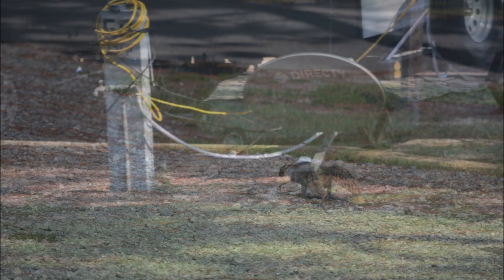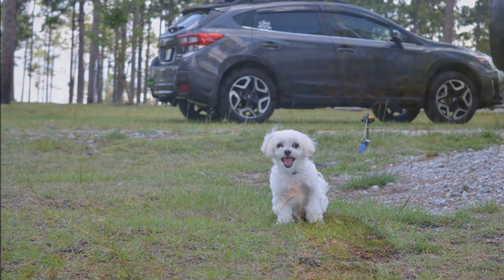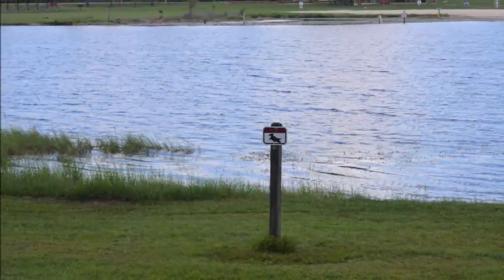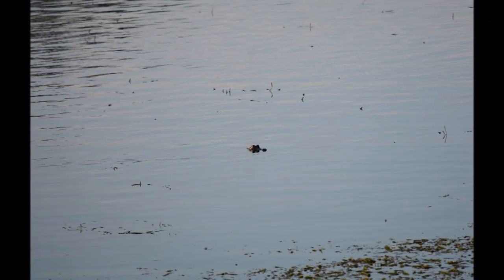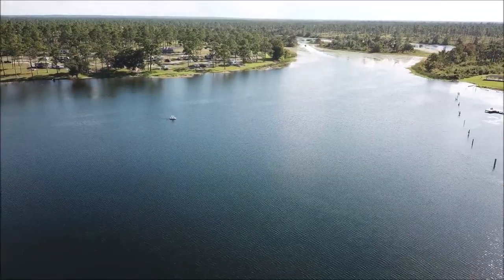You also may want to look out for some of the wildlife that's around the park. While we think most of it's cute and adorable and makes for really good pictures, some of it could also be a little scary and maybe intimidating if you're on the water. So just be aware when you're kayaking or boating or doing anything on the water.